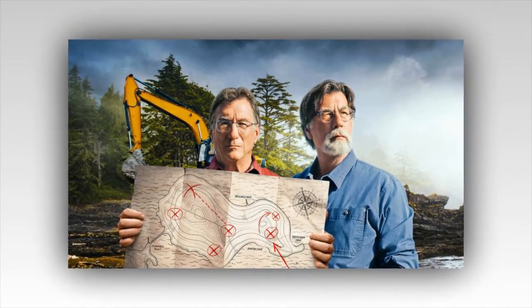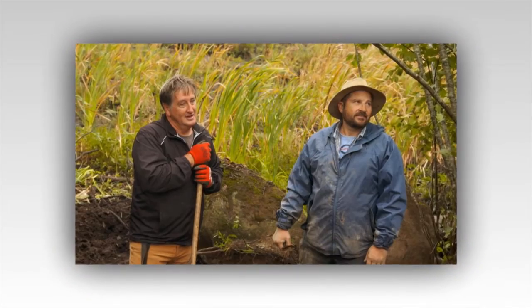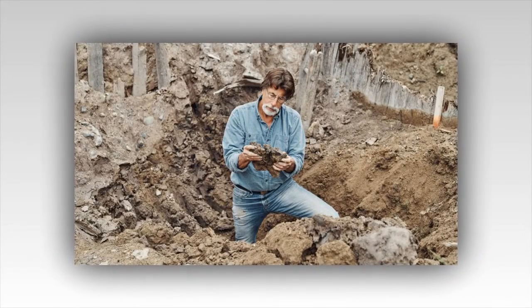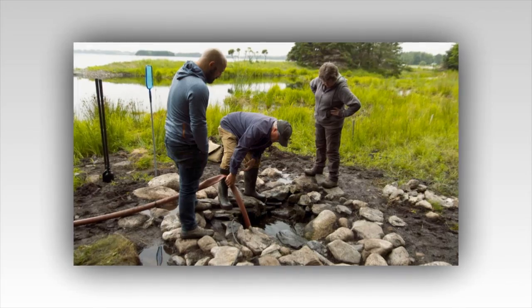They knew that the real treasure was not just gold and jewels, but the knowledge and understanding of the island's true history. As they prepared to descend into the chamber, they felt a deep sense of responsibility. They were on the verge of solving one of the greatest mysteries of their time, and the world was watching.